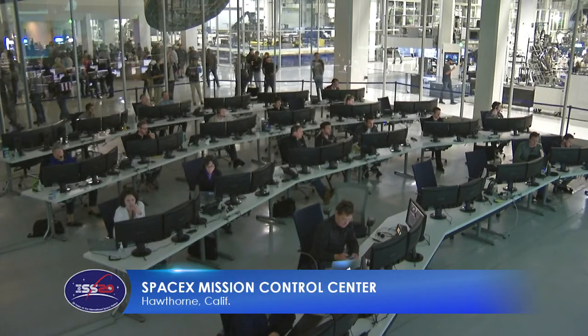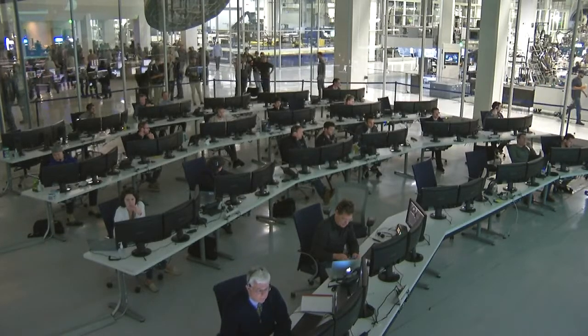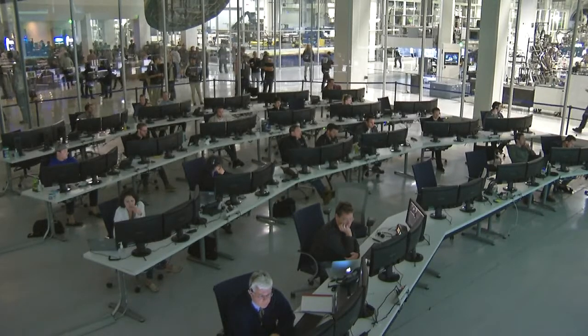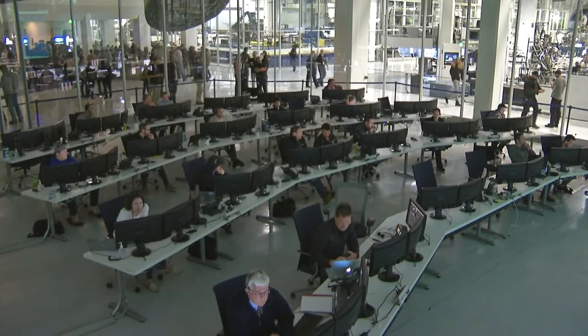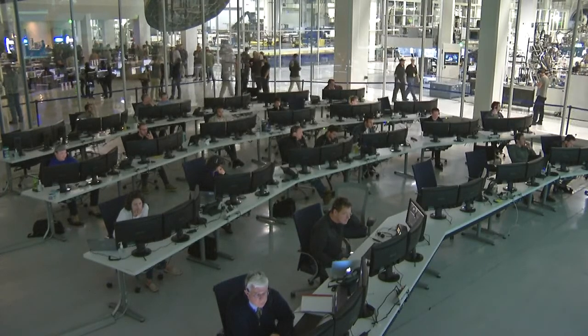Dragon is on its way to the International Space Station and on track for capture on December 8th at approximately 3 a.m. Pacific time or 11 a.m. Coordinated Universal Time. After berthing, the astronauts aboard the International Space Station will unload about 5,700 pounds of crew supplies and payloads. Dragon will then return to Earth after about a month at the orbiting laboratory. All around, it's been a successful mission so far.